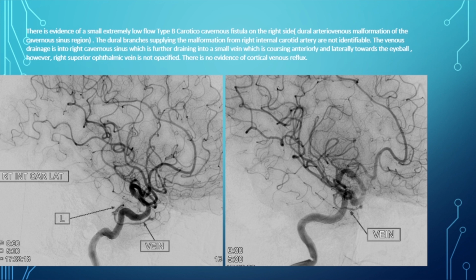There was no other vessel which was supplying this malformation, or this vein was not getting opacified in any other picture. That's all from my side.